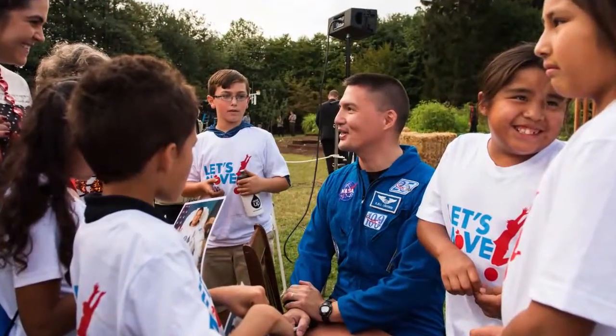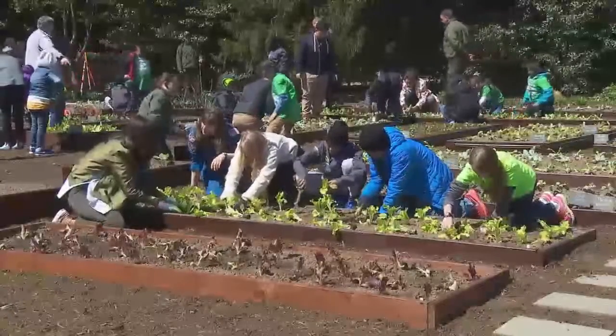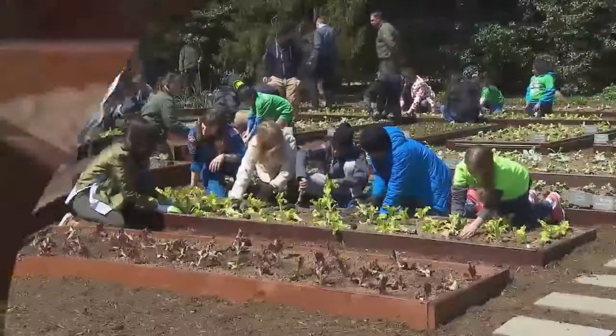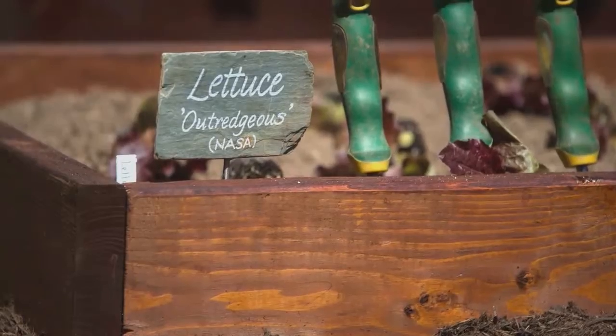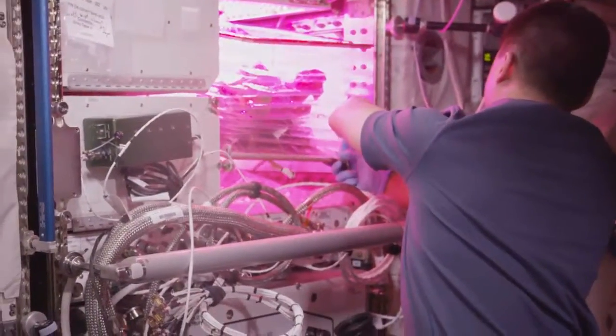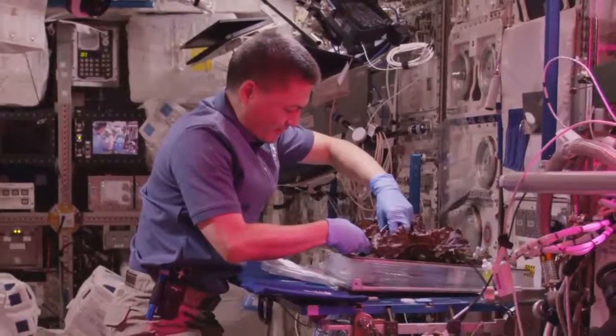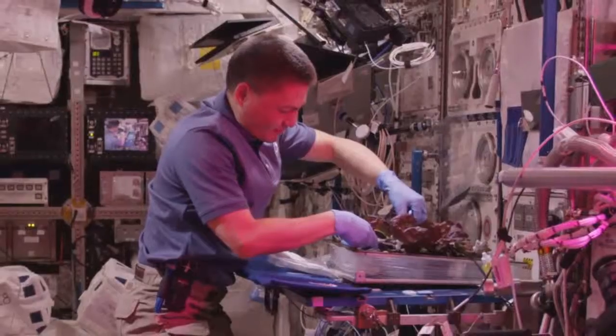And on Thursday, astronaut Kjell Lindgren participated in the harvest of the White House kitchen garden. Last spring, NASA officials helped the First Lady plant seeds in the garden, including seedlings of the same variety of lettuce that has been grown on the International Space Station. Lindgren harvested the original crop of lettuce on board the space station during his time on orbit.